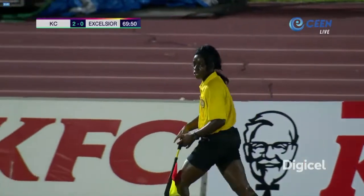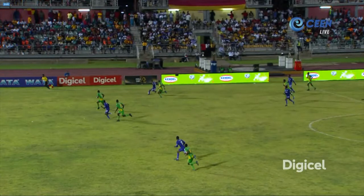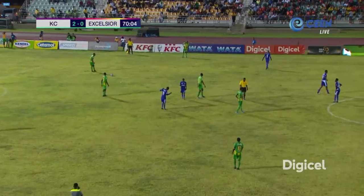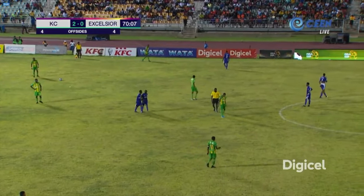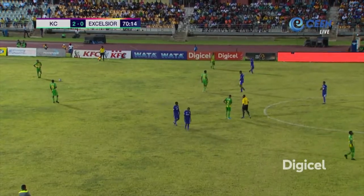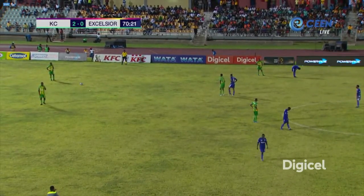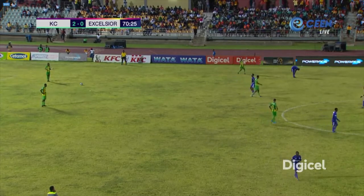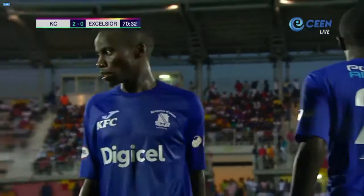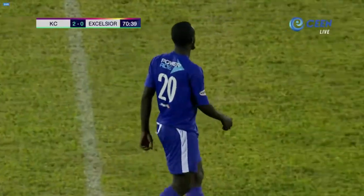Offside against Kawanya Rogers. Not sure that was the right call. But I'm sure it wasn't the right call. He was well onside when the ball was played. Four offsides apiece. So I'm thinking that's where the problem comes in here for Excelsior, because they would have to try and play on the counter, coming under the siege, but they just seem to take a long time with the transition. That was Rogers' last contribution in the match.